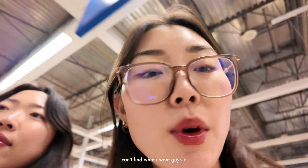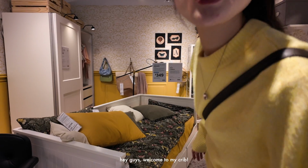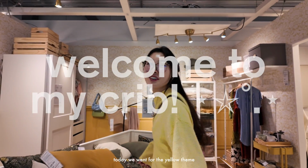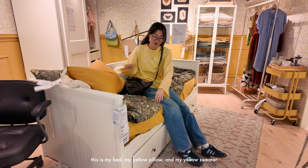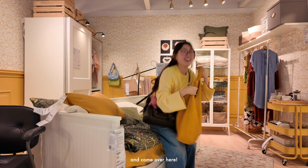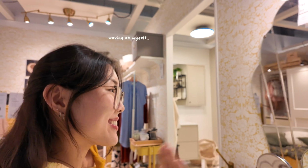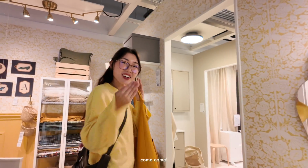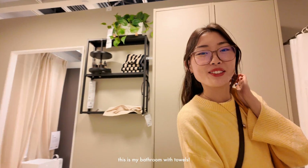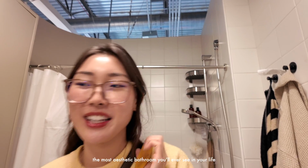Can't find what I want, guys. Yay, time to go home. Hey guys, welcome to my crib. Today we went for the yellow theme. This is my bed, my yellow pillow, and my yellow sweater. And come over here. This is my yellow vanity. Come. This is my bathroom with towels. The most aesthetic bathroom you'll ever see in your life.